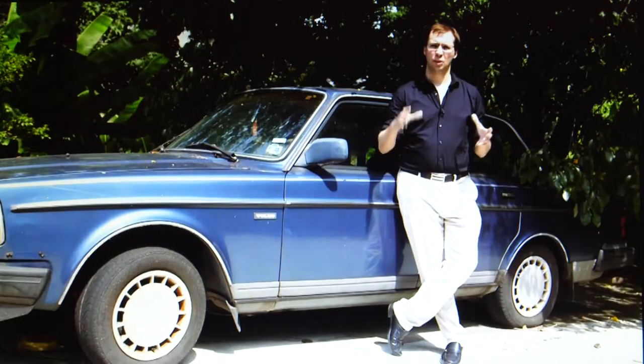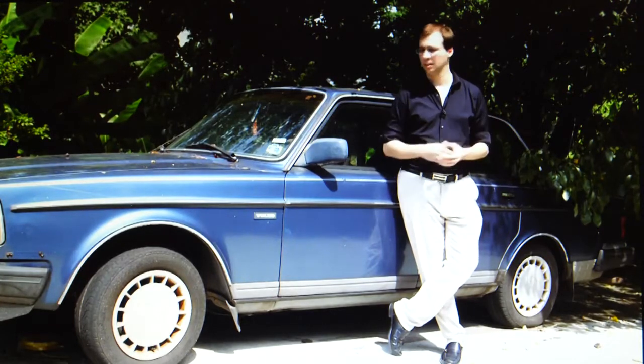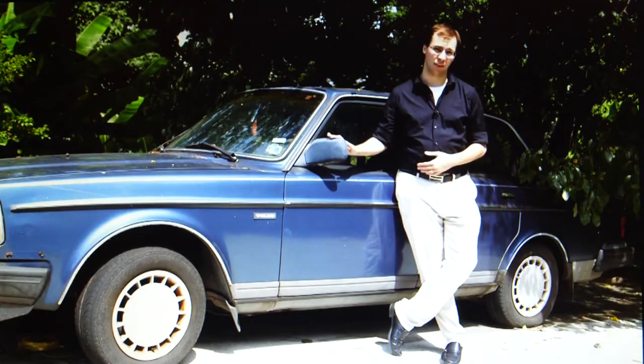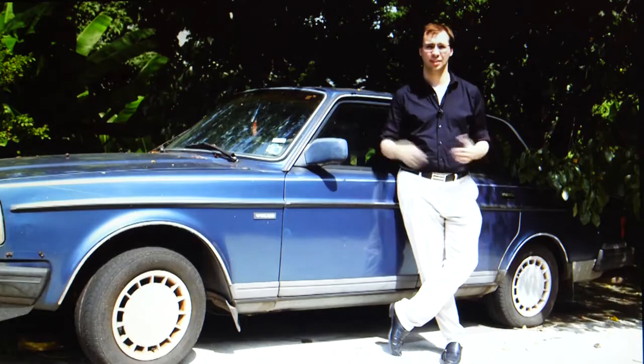So let's talk a little bit about mental models in the context of the climate control systems we see on automobiles. So this is my old car. It's a 1989 Volvo. It sadly does not run anymore. But let's talk about how the climate control system would work back when it did run.